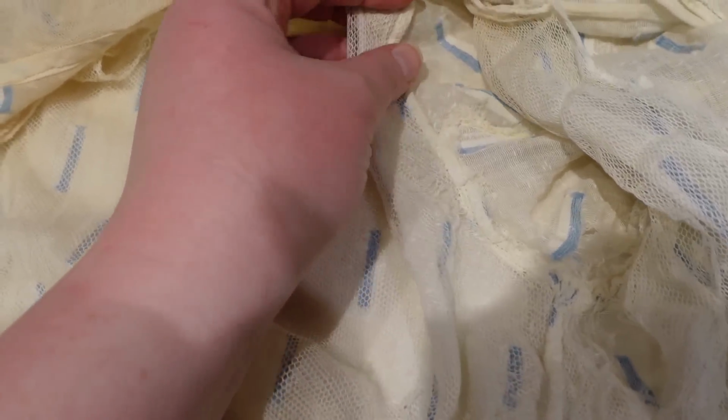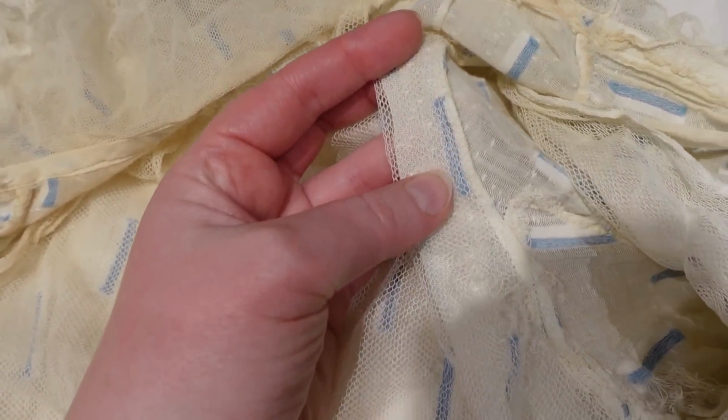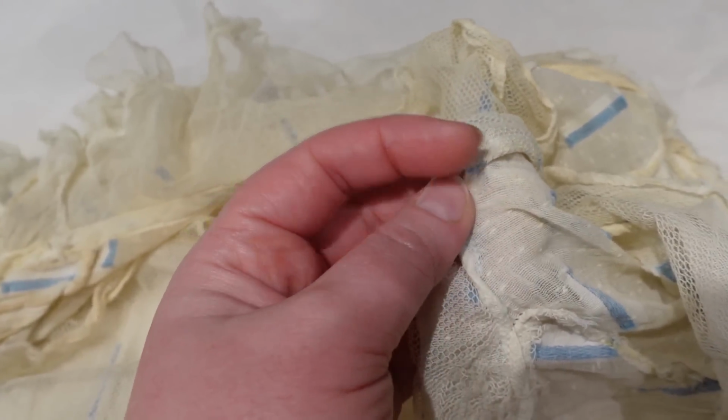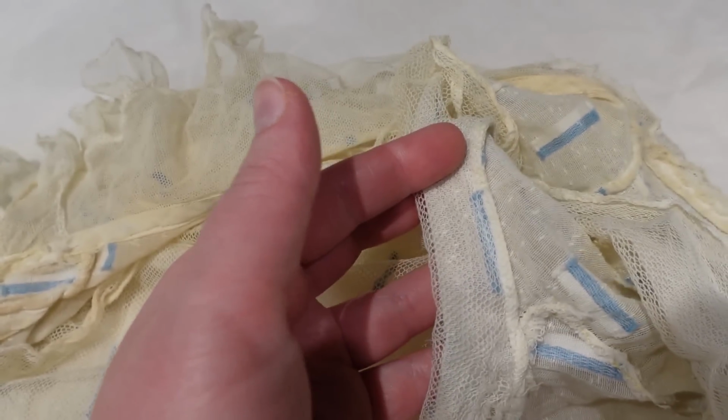And it actually looks like they had done that as well, even in the sleeve. So here we have the 3 layers because we only have the 1 of the mesh, but they are coming together into a French seam.